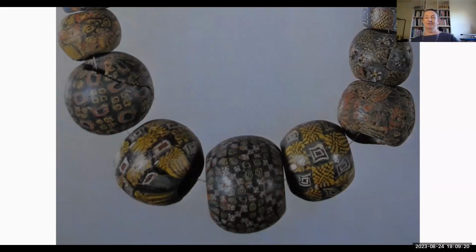So one of the first things you learn when you're learning to make glass beads is that you always sit the hot ends of your glass rods away from you so you don't pick them up by mistake, because glass holds heat for quite a long time. Yeah.